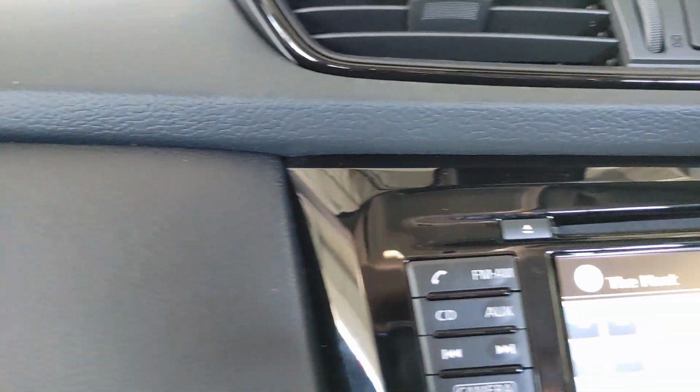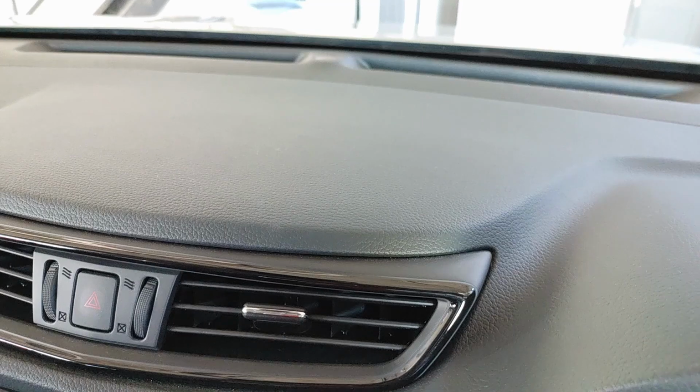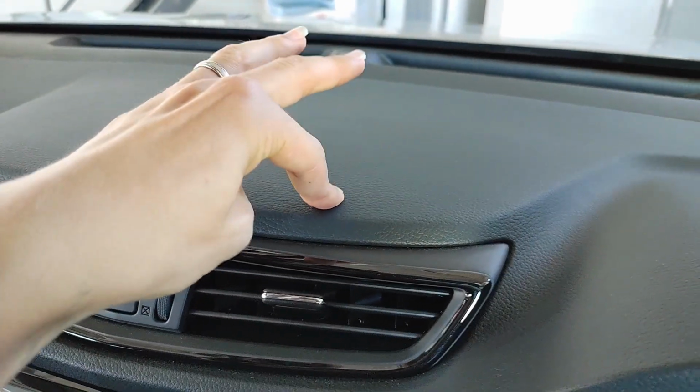Now, fit and finish might not be as good as some German and South Korean products, but it is by no means unacceptable. Everything feels solidly put together, and materials used, especially the plastics on top of the dash and the doors, feel sturdy and even a bit premium.